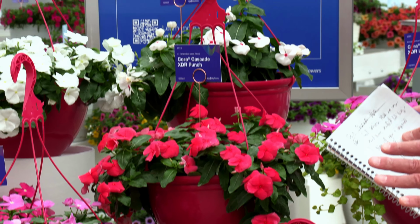And the Cascades, they cascade. These are a hanging basket type. There's how many varieties in there now? I think 11. 11 varieties. So if you're growing a hanging basket Vinca, a Cora Vinca, they now all have that good disease resistance against aerial Phytophthora. That's Cora Cascade.